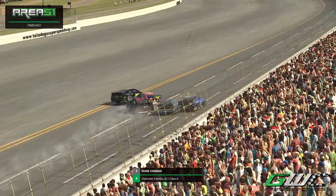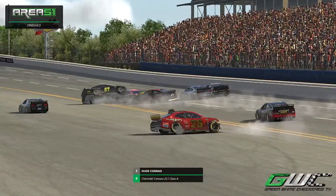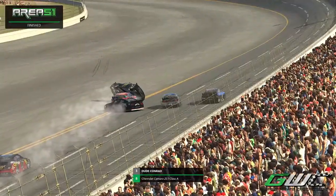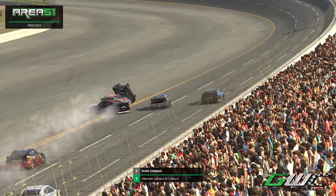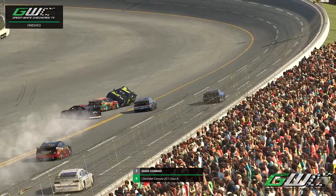All right, so we're going to start things off with that number 8 of Dude Conrad. We saw him giving a big push to the 25. As you can see, everybody looping it around there after the start-finish line. So, wild finish here tonight. Somehow Dude Conrad was able to bring it home in third, and Dale's caught up with him to get an interview.